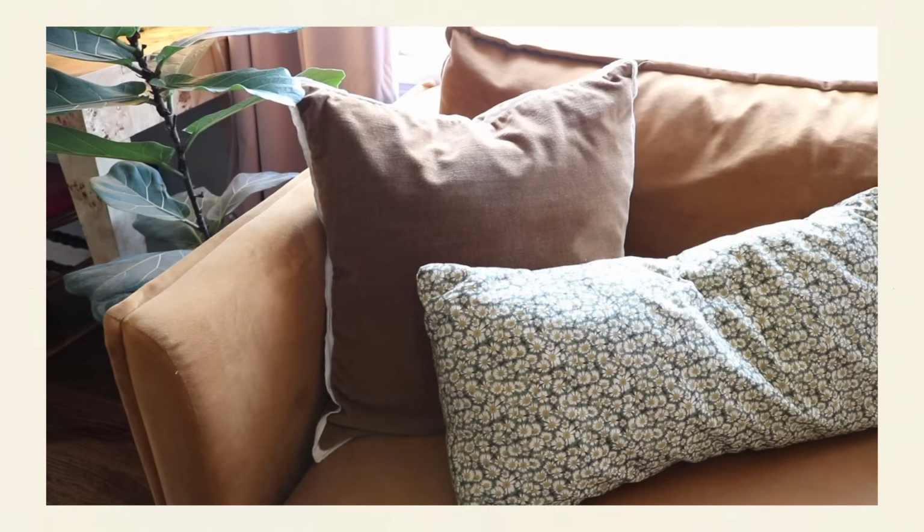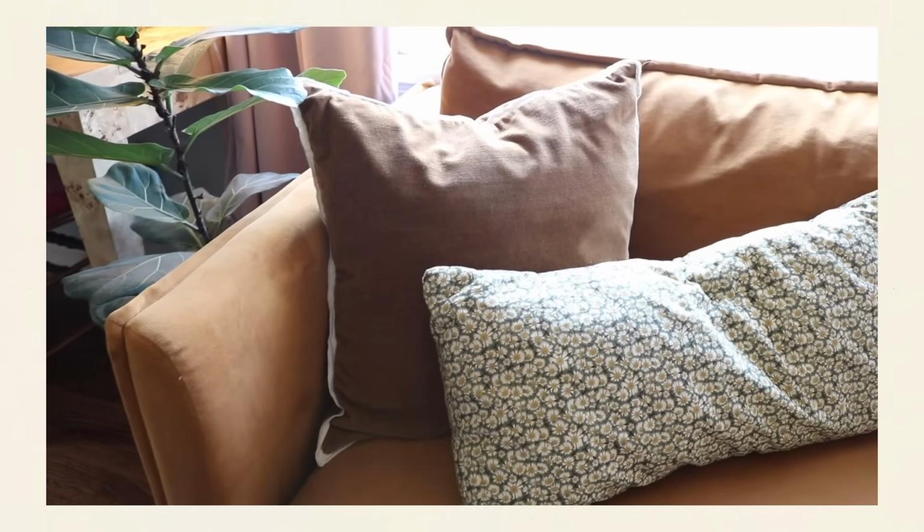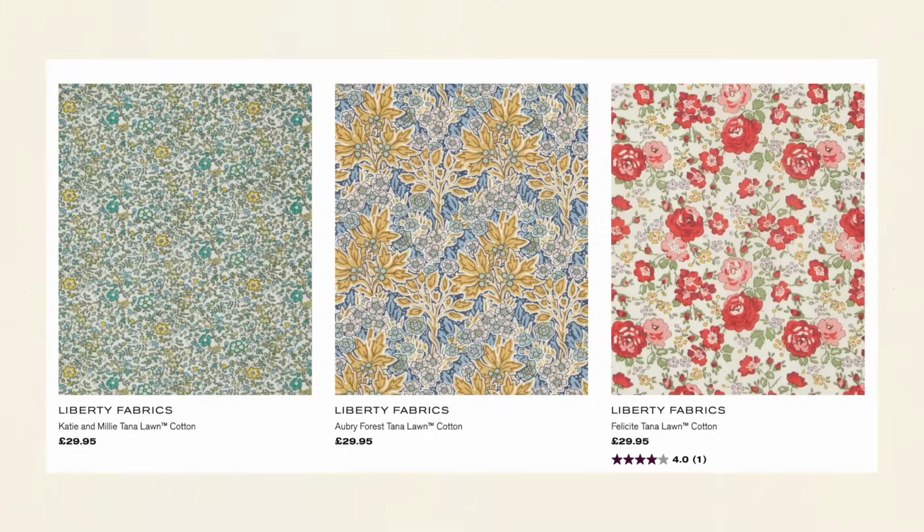Since I am a craft lover and I love a DIY, I knew I wanted to make pillows for this space as well. So I went on Liberty.com, of course. I love Liberty. They're known for their floral patterns. So I chose a floral pattern that still had that green in it, because green is, I think, the perfect neutral. So I chose this kind of ditzy floral from their website. It has yellow, it has green, and it is one of my favorite objects in my home, without a doubt. I don't know why, but it brings me so much joy.